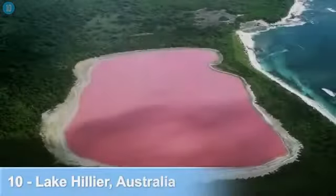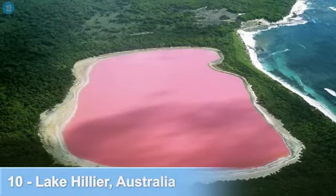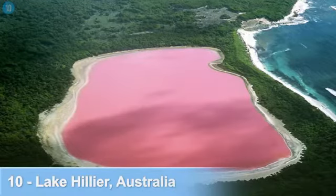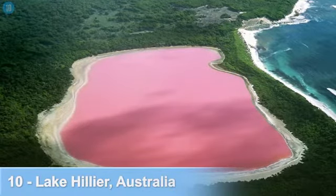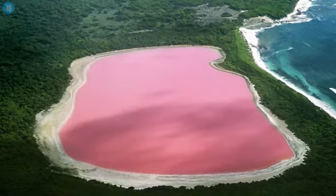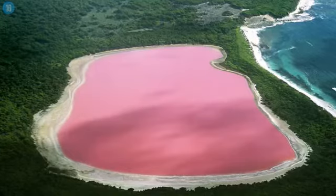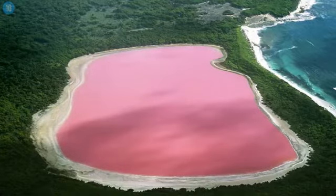Number 10. Lake Hillier, Australia. No, you're not looking at a massive piece of bubblegum or an unlimited supply of strawberry milkshake. That's Lake Hillier. It's around 2,000 feet long, separated from the ocean by a narrow strip of land. Surrounding the lake is white sand and woodlands that contrast remarkably with the strangely coloured water.